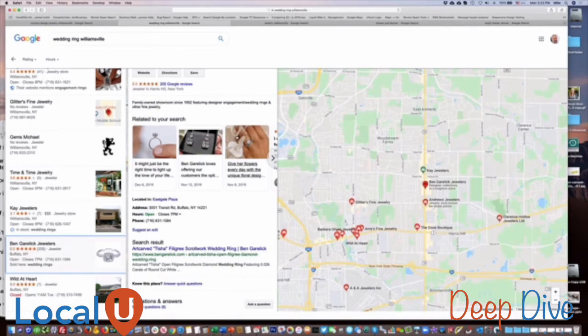Right. And as a note, with GatherUp, if you use tags when you upload a customer to send them a review ask, like engagement rings, you can use that tag in the email to customize and personalize it. So this whole process can be automated with tools as well.